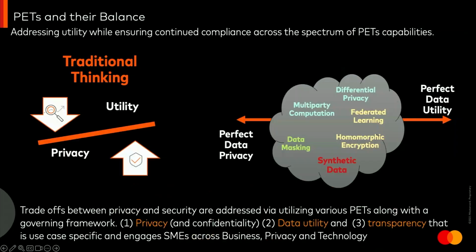So from a PETs point of view here, the traditional thinking, it's been a trade-off for privacy and utility, and that's true in a vacuum, but not really anymore. And when you think about PETs themselves, they fall on a spectrum. One side, perfect data privacy, other part, perfect utility. And there's a handful of PETs here in the middle that we can use for each varying use case. And what we're seeing, multiple PETs can solve multiple use cases. So it really depends where you are in your journey from a privacy, but also a technology, what you can have within your stacks.